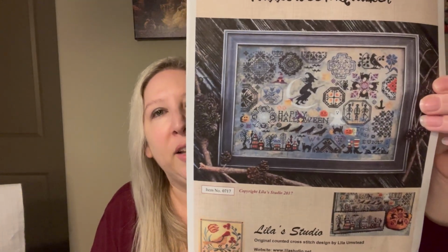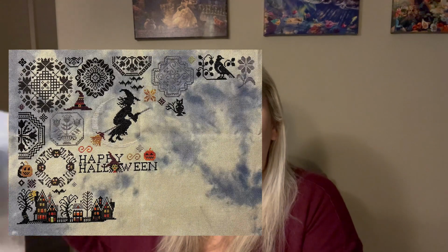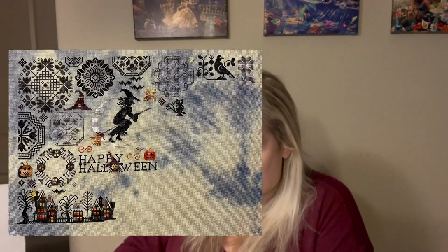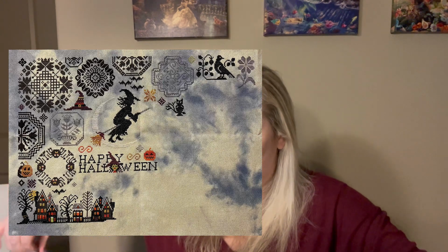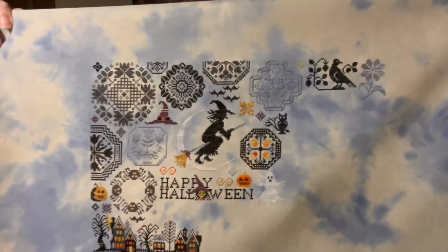But this is my Focus on a Finish piece, and this is Halloween Quaker from Lila Studio. I'm stitching this on a 40 count Vérdal by BeStitchMe in the color Tsunami. Here is what it looked like the last time that you saw it. And this is upside down again. Here is what it looks like now.